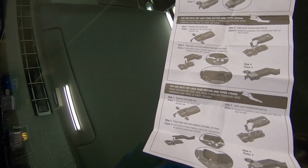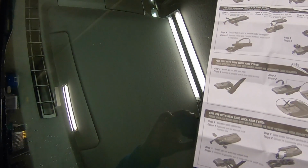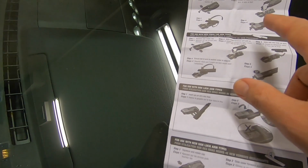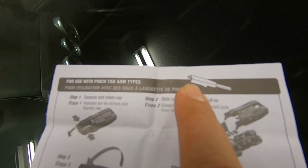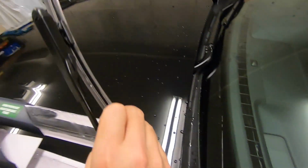But in our case, we have, let me find it. We are this top guy, because you'll see when I pop it off, we got the little hook. And by that, pop up the blade here.